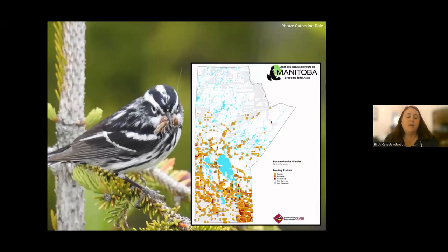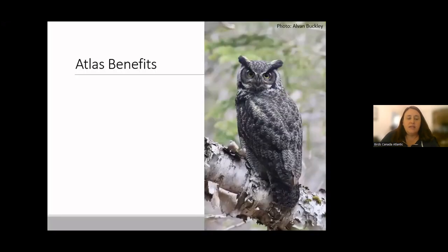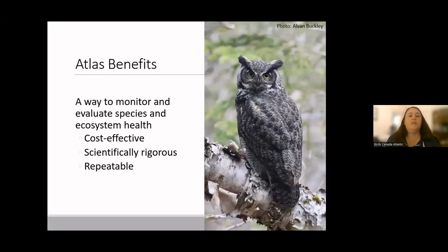So I just kind of wanted to bring us back to this because this is what we are aiming to make. We are aiming to make a map like this for all of our species that breed here in the province. And obviously that's a lot of work. So I also wanted to briefly touch on why we do it.